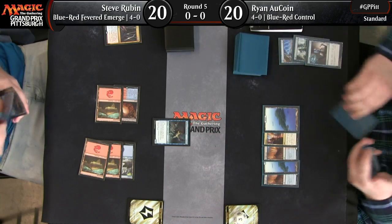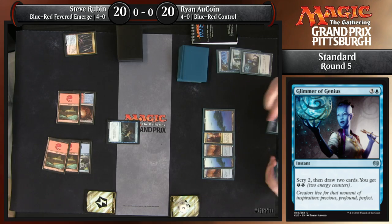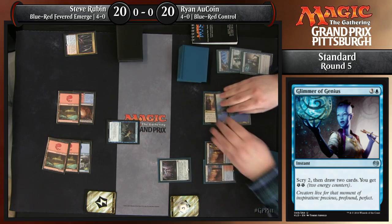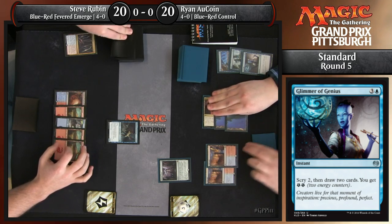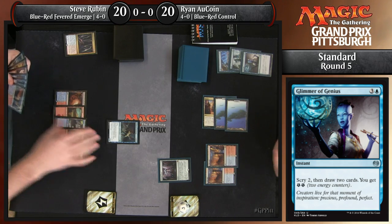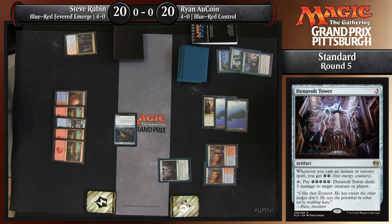Meanwhile, Ryan O'Coin casts Glimmer of Genius at the end of the turn. Ryan O'Coin coming off of winning an SCG Regionals last week. I'm assuming playing a very similar deck. His deck's a little more traditional. And there we see the crux of his deck, Dynavolt Tower. Yeah, a really exciting card here where you start getting energy whenever you cast an instant, and then you end up being able to Lightning Bolt people just for spending energy, which is so exciting.